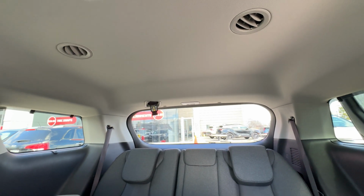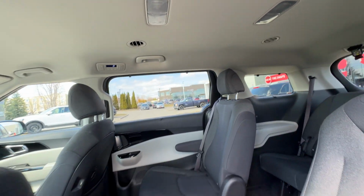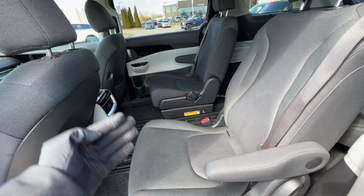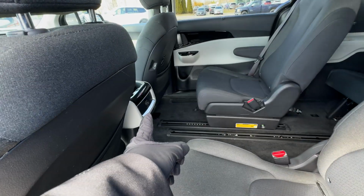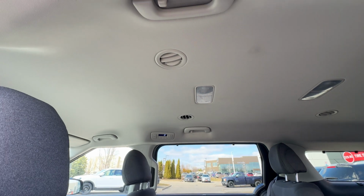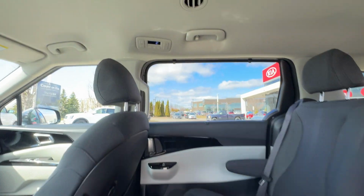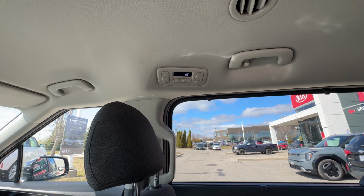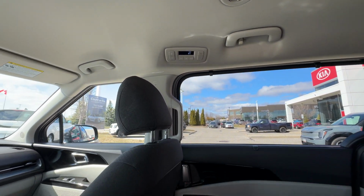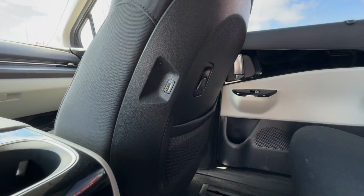And then looking up, there are vents in the roof. That is particularly important because let's say you have a child here in a rear facing car seat, vents in there are not going to get past the car seat. The vent up top, however, that will. So that's going to keep baby nice and warm. Speaking of, there is tri-zone climate control, which you can kind of see up there. You can control the back passenger's temperature independently from the front passenger as well.